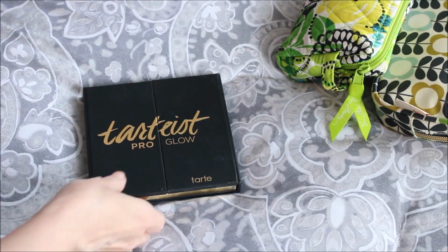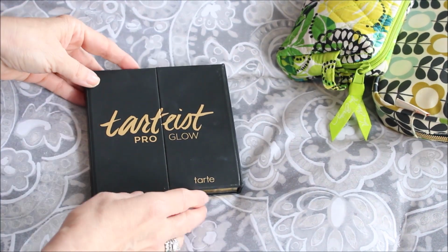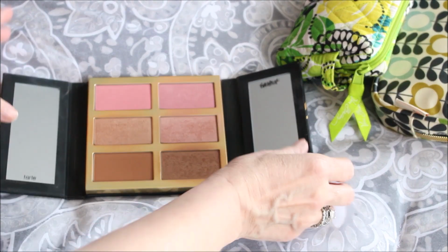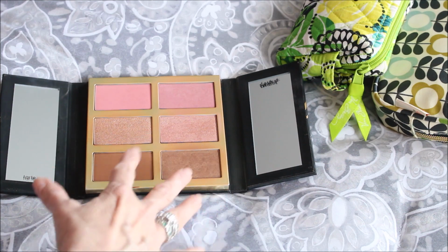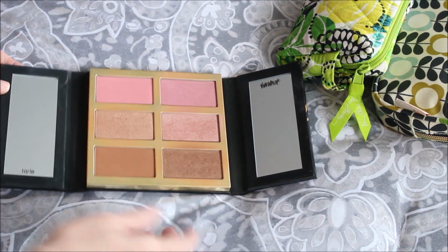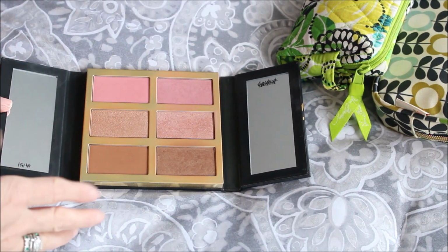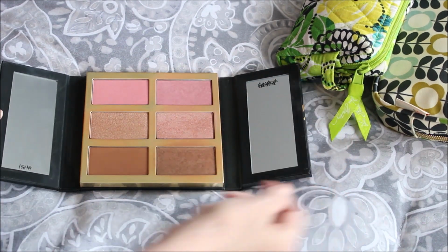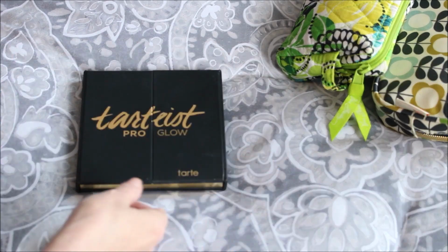And as far as blush and bronzer is concerned, Tarte also makes a Pro Glow palette, which I bring with me because it has 2 contour or bronzing shades, some highlighter, and 2 blushes. And they also have such great mirrors. They always include mirrors in all their palettes, which is really great for traveling because you never know what's going to be available to you in the hotel room. So that's what I bring for blush and shadow.